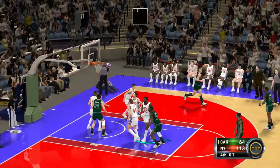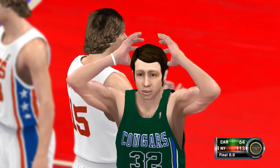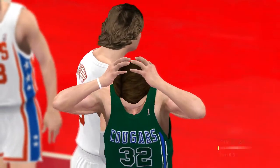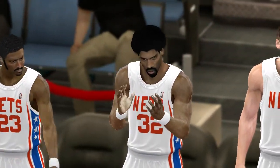A step-back shot here. This is off the front iron. So the home crowd happy here as they get the victory. They put on a show tonight, thoroughly controlling each end of the floor. Hey, what more can you ask?